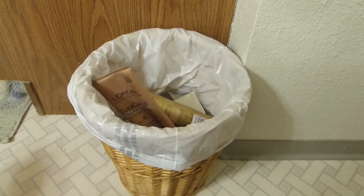It does smell fantastic. It's like a really rich creamy vanilla scent, but unfortunately it just stopped working for me, so I won't be repurchasing this or the shampoo, but you know, life does go on now, doesn't it?